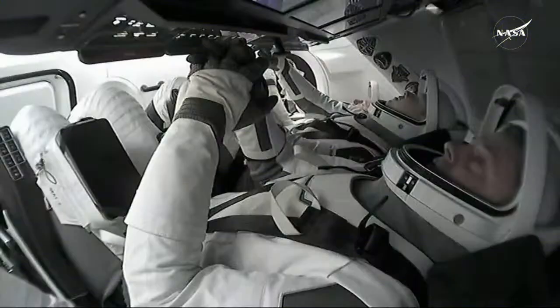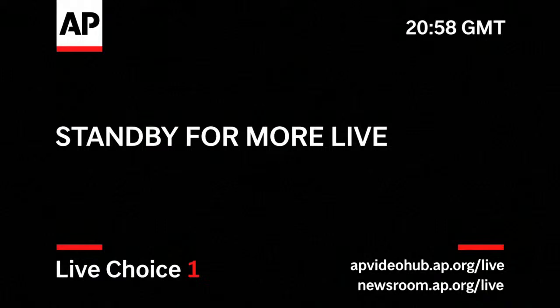You also see they have their gloves on there, and I know the gloves are pretty unique on the Dragon spacesuits, right? They're custom created? Yes, the spacesuit overall is custom fit for each astronaut. These gloves enable usage of the touchscreen panels that they have in front of them. We can't see it from this.